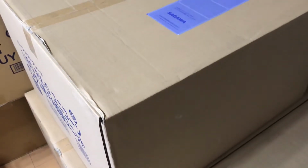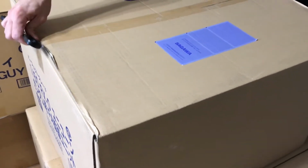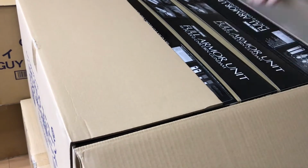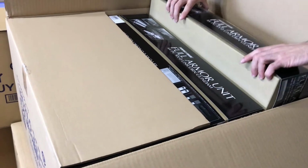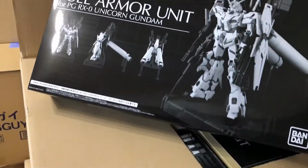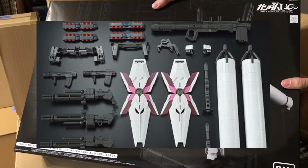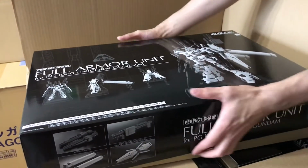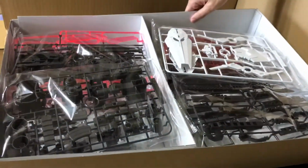This is full armor parts. So if you have a regular Unicorn and you need water slides for it, this is the way to go. Oh geez, this is a big box. I'm worried about that. Might only be able to do EMS on that one. That's a full armor part. So you've got the fuel tanks in the back, and it basically turns everything into a bit of a brick.